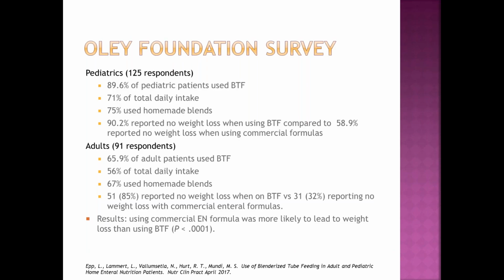So people looked at this survey and said, well, your patients are pretty savvy. I bet more of your patients are doing home blenderized feeding than maybe other patients out there. So we decided to provide the exact same survey through the Oley Foundation and got respondents, both pediatric and adults, and we broke those into two categories.